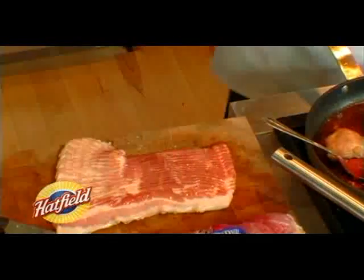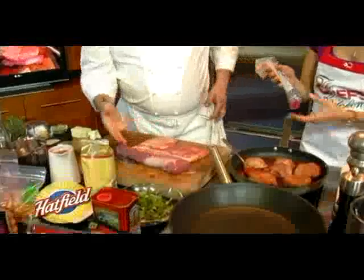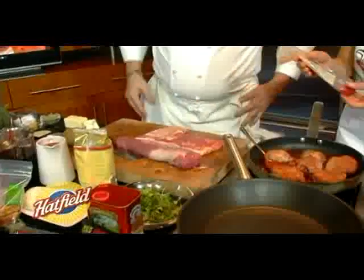I love bacon, and this Hatfield applewood bacon. Look at this. It's so nice. Thanks, Tom. Very good. Look at that beauty. And the way these are packaged too, it's very easy to just slip them out of the package.